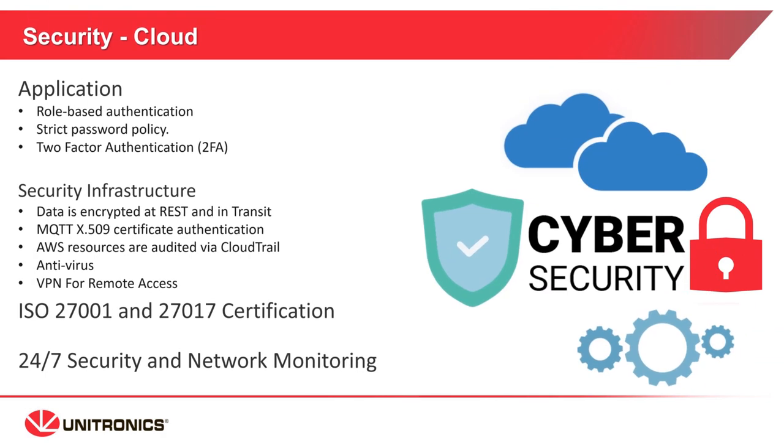The core architecture of UniCloud has been meticulously designed and developed to incorporate stringent security, availability, and data protection measures, ensuring the highest level of protection.